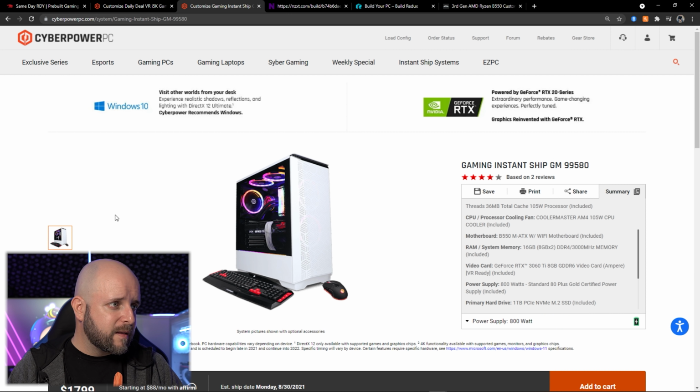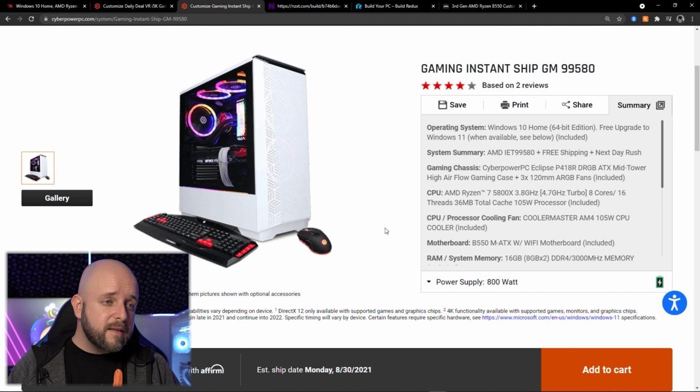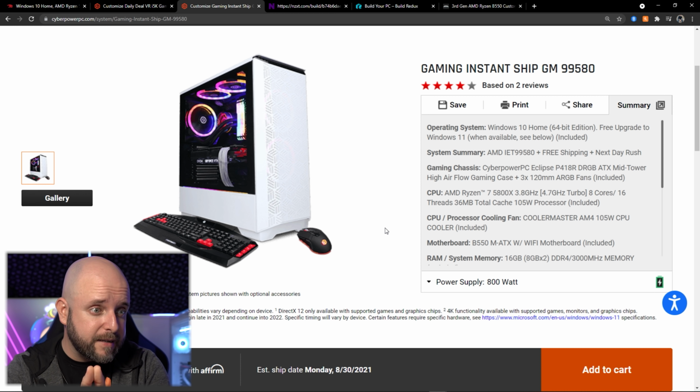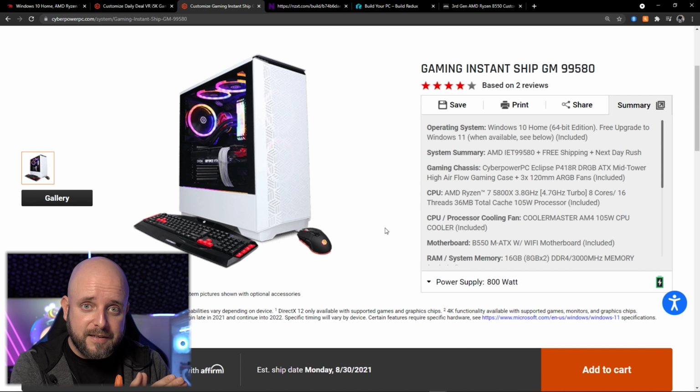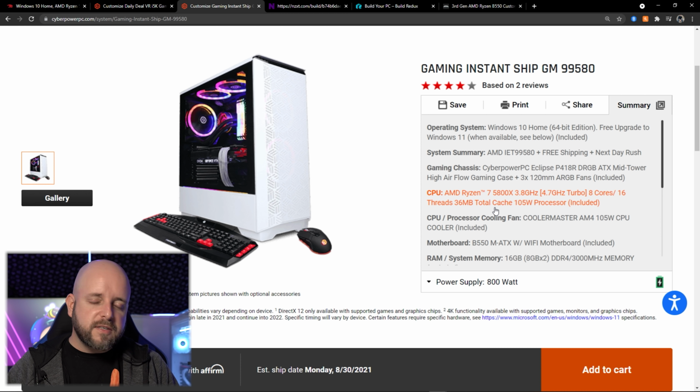Here's why. This system from CyberPowerPC, for $100 more, which is also an instant ship system, has a 5800X, which is faster on each core, and it has 8 cores, 16 threads, not 6 cores, 12 threads. That means this doesn't just handle gaming really well, it can also handle multitasking way better. Things like content creation, video editing, Photoshop, 3D rendering, all of that kind of thing.